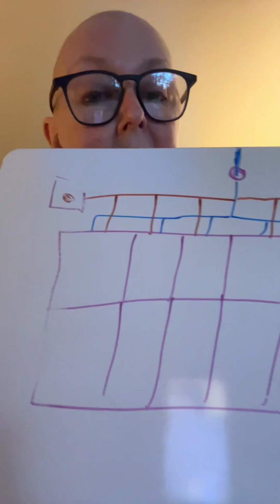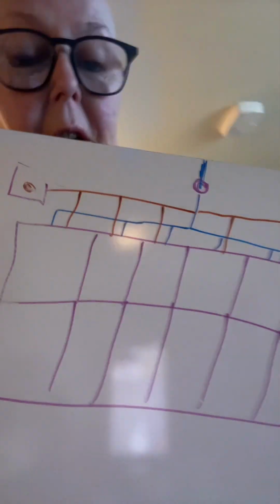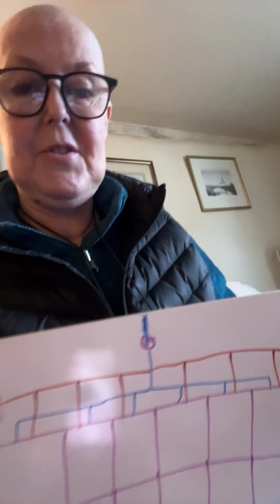The other one is a lot of our houses were built before water and sanitation were run to houses. Now let me show you this. This is the way that back-to-backs worked. A lot of houses were built like this.